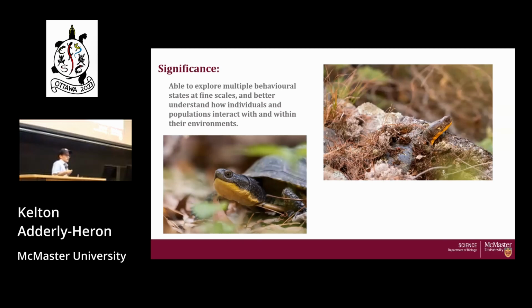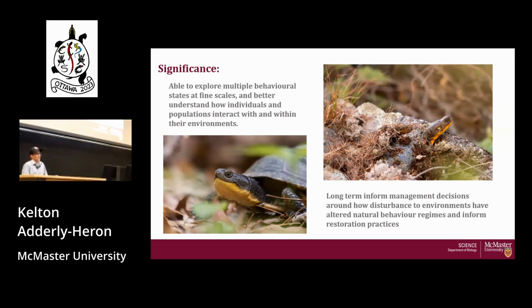And so we're able to explore multiple different behavioral states at fine scales and better understand how individuals and populations interact with and within their environment. And then also long-term, our goal is to basically help inform management decisions around how disturbance to environments have altered natural behavior regimes and inform restoration practices.